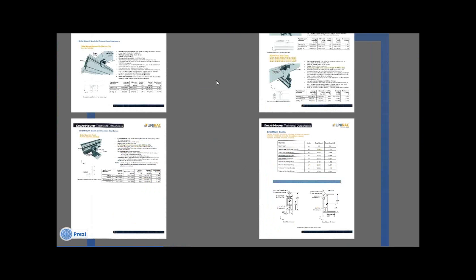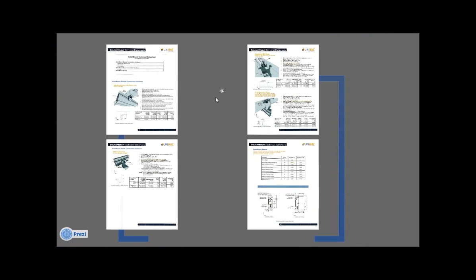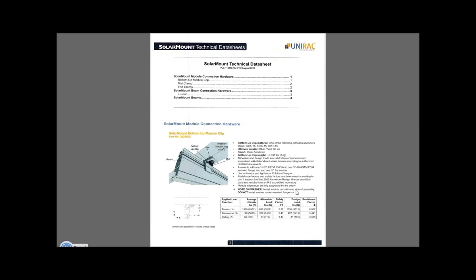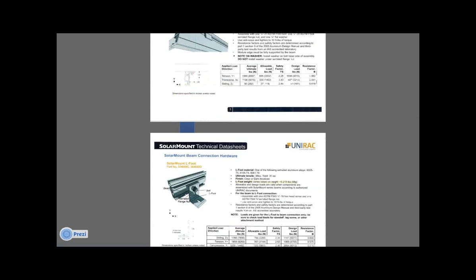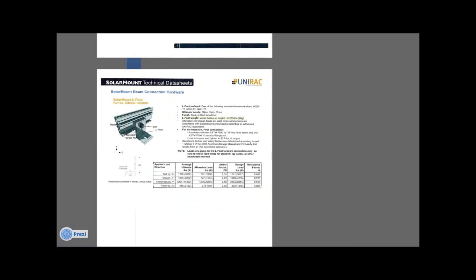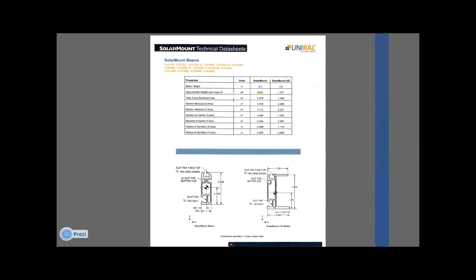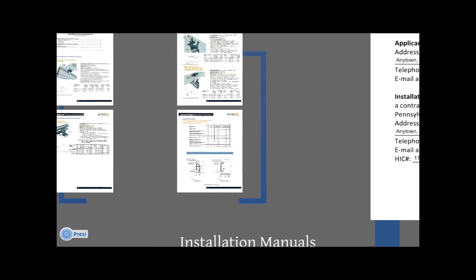Then spec sheets for the racking system. It's an important component of the solar installation. Once again, a lot of vital information is here. There's a lot of engineering specs and a lot of information that can be used to assess the impact of this installation on a roof structure.